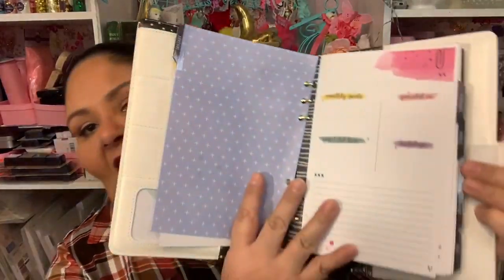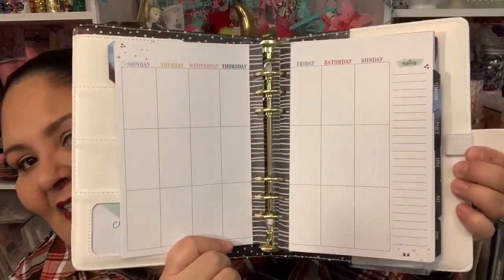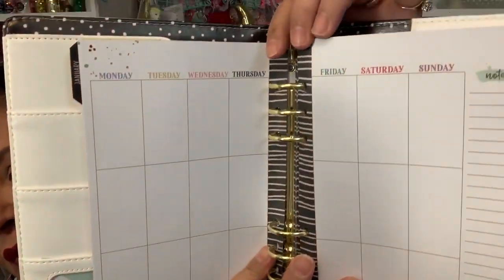And it says, "If I close my eyes, I can hear The Weeknd." And it's so cute. But it says monthly goals, your birthdays. Then it has the month at a glance. And then it has your weekly spread. And it's vertical, guys. I think the other ones that I have are horizontal. And look at the colors. How pretty. Oh my God.